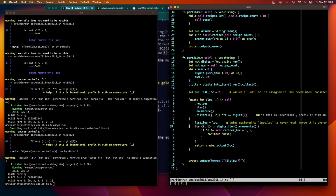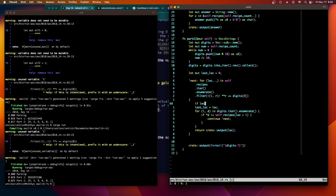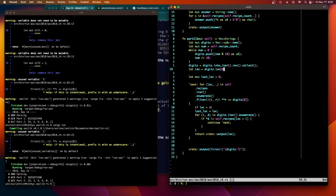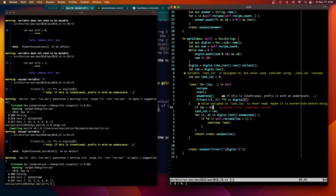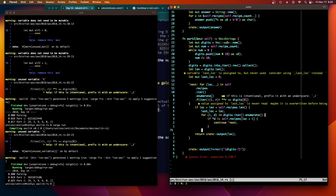I guess what we can do here, because again, I was worried about going too far into recipes, we can say if lock plus digits, and let's just save digits len, since I seem to be using that everywhere. Lock plus len is less than self recipes len. Then we can do this, right? Otherwise return that, right? If we hit the end, then we didn't look at that last lock. Okay.